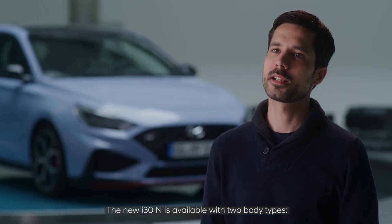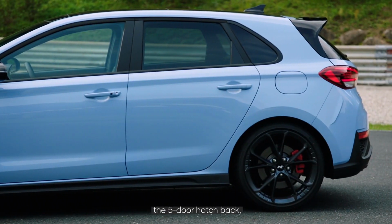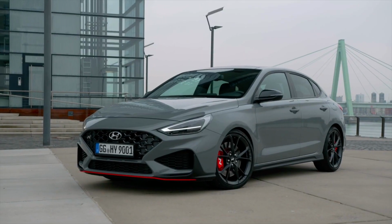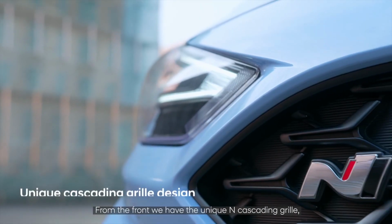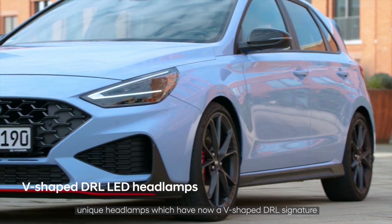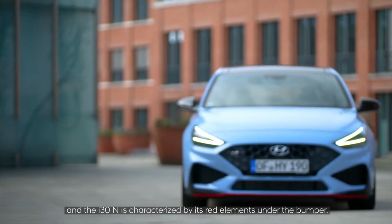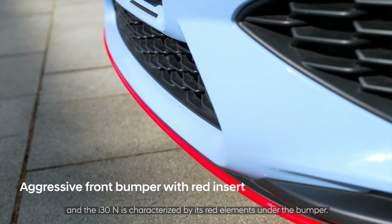The new i30N is available with two body types, the 5-door hatchback and the fastback body type as its predecessor. From the front, we have the unique N cascading grille, the unique headlamps which have now a V-shape DRL signature. Also, the i30N is characterized by some red elements under the bumper.